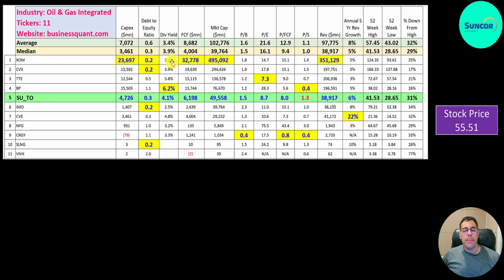All the big companies pay a dividend. They pay 4.1%. BP is the biggest at 6.2%. Total Energy is also pretty high at 5.8%. Cenovus, 4.8%. They generate a lot of free cash flow, 6.2 billion. Exxon's the most, 33 billion. They rank 5th in market cap, far behind the top 3.